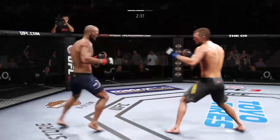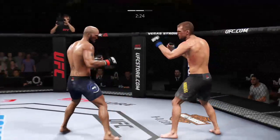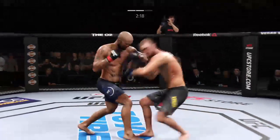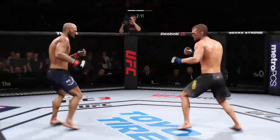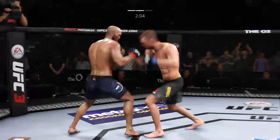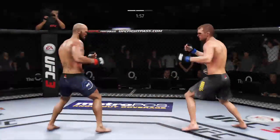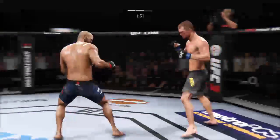So he's really starting to put together some significant body shots here. These are going to take their toll as this fight goes on. Nice punch by Kraus. Misses the takedown. They continue to exchange. That one hurt. Effective punch there by Lawler. Look at that nasty jab.